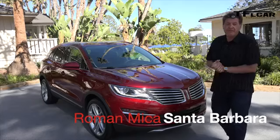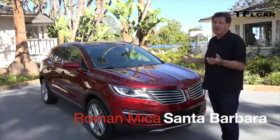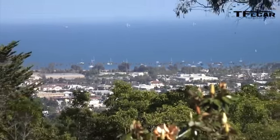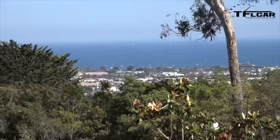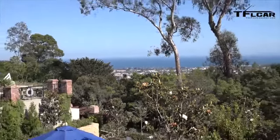This is the 2015 Lincoln MKC, and Lincoln was kind enough to fly me out here to beautiful Santa Barbara to test drive and review this vehicle. Unfortunately, I won't get a chance to drive it until tomorrow, but before I do, I can give you a sneak peek at this car, and that is coming up next on the Fast Lane Car.